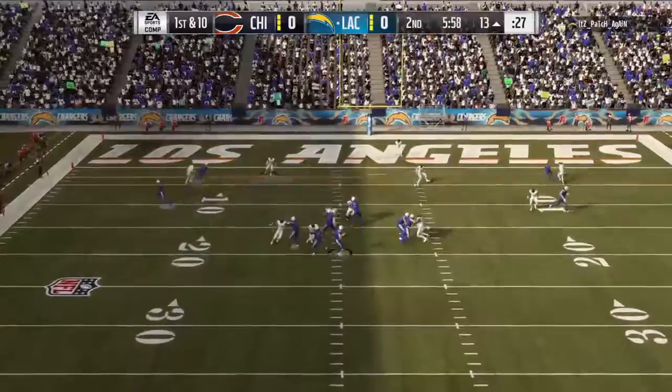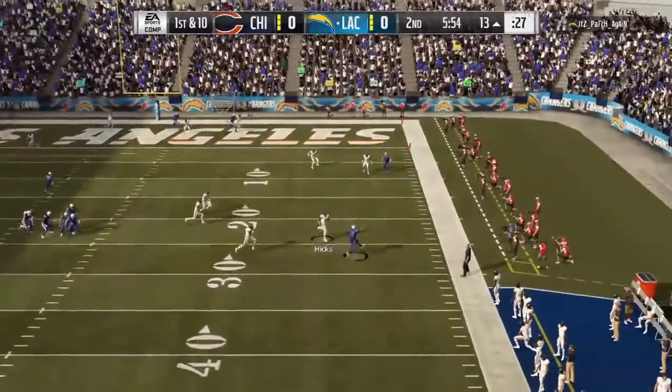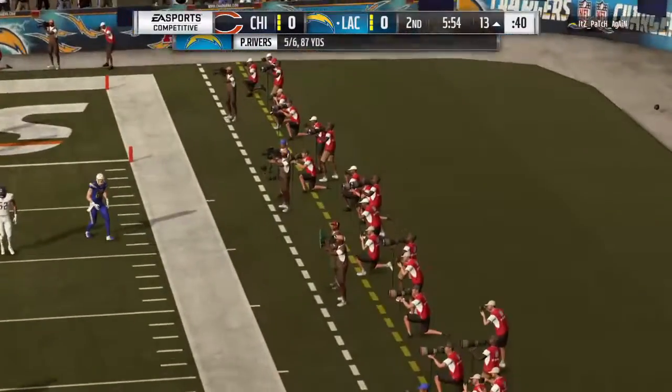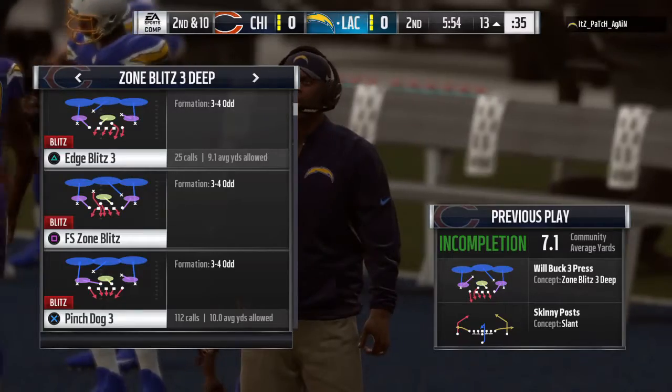From the red zone now, Rivers. Flushed out right. And he just throws this one away. Smart decision here this close to the end zone, and it brings up second down.